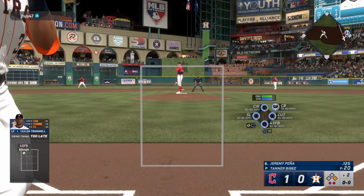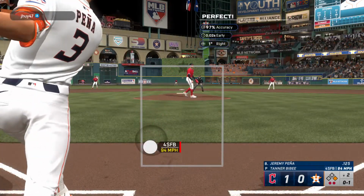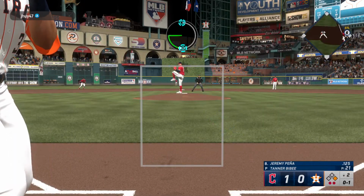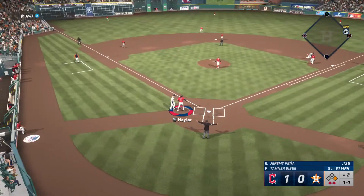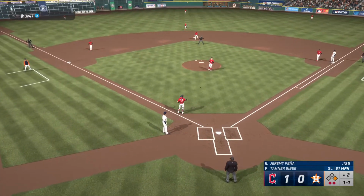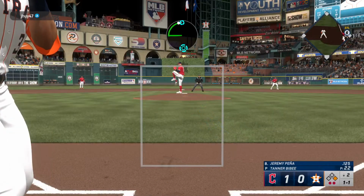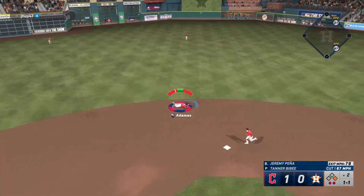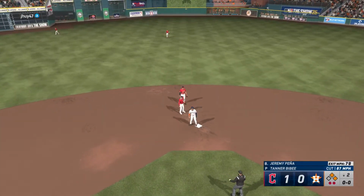And now Jeremy Pena. A swing and a miss, and that's strike 1. 0-1. That's the ball. In the dirt. 1-1. Tying run is at first. Bottom half of inning number 2. Up the middle. Oh, great grab on the dive. And he beats it. He's safe.